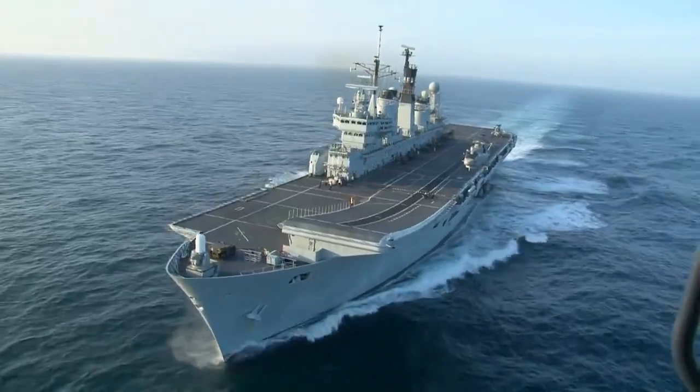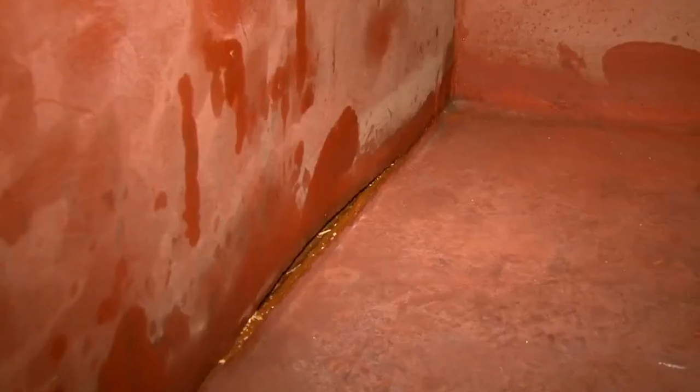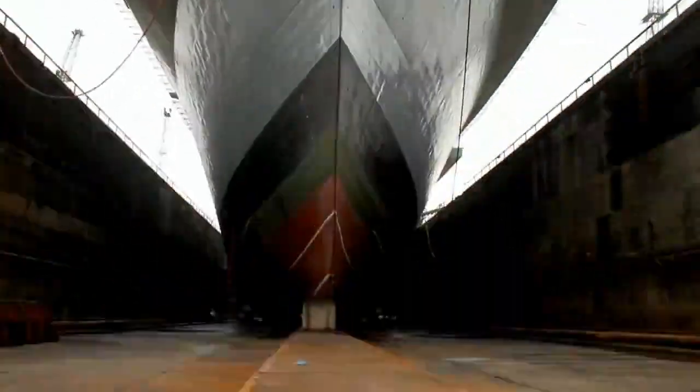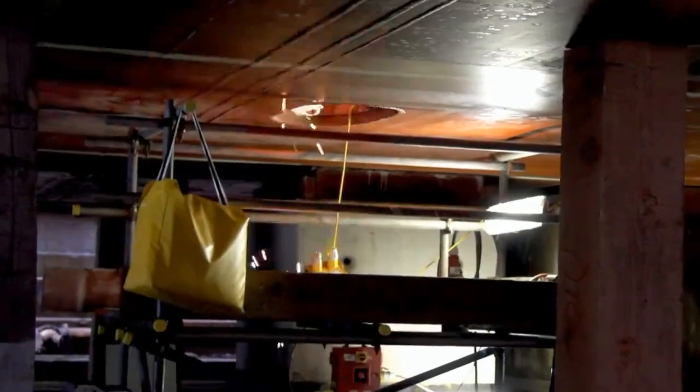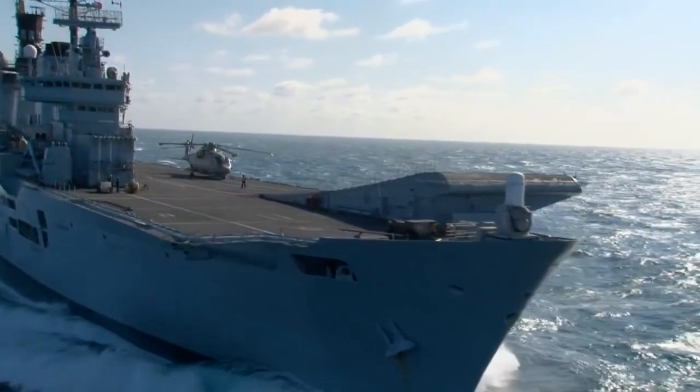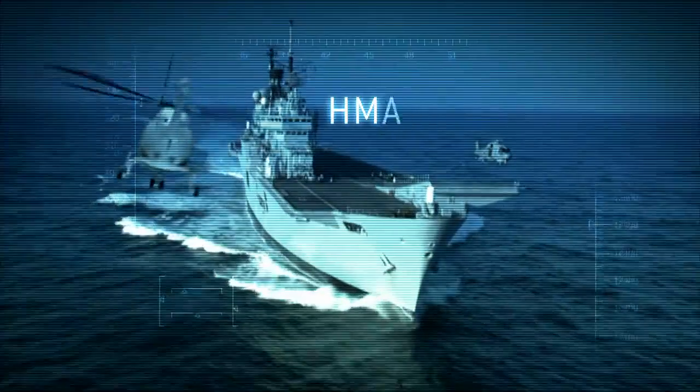Last time on HMS Ark Royal. There's a cracker that needs repairing. Welding will be necessary on the outer ship's bottom. We're about to start heading across the Atlantic. We've had the rug pulled away from us. All the cracks have been repaired. Jobs are good. Got the ship back, ready to go across the Atlantic and catch up with our deployment.